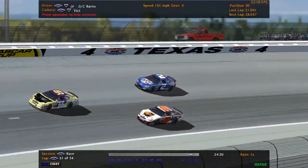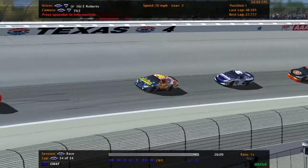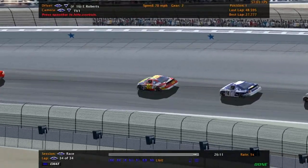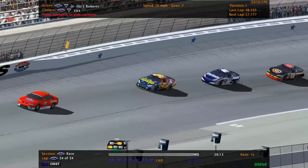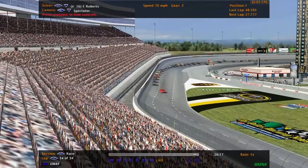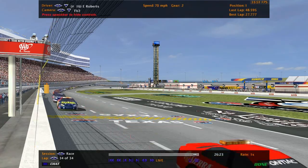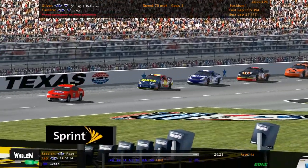And they're just trying to get through, but up front, the checker here, the 16 will be your winner, Eddie Roberts. And Eddie Roberts, is he going to make it to the line? It appears he will have enough gas. These caution laps probably helped a ton. And Eddie Roberts is going to win your number 6th race of the season. And Eddie Roberts is your winner.